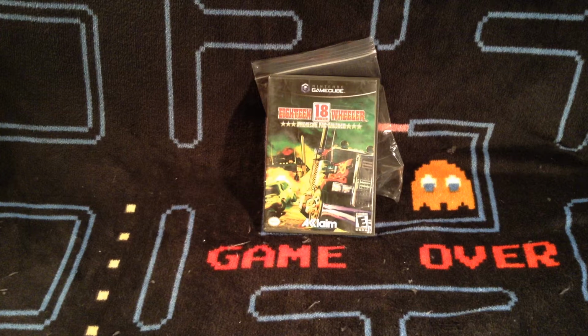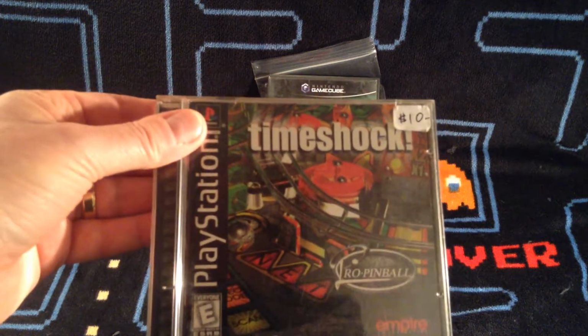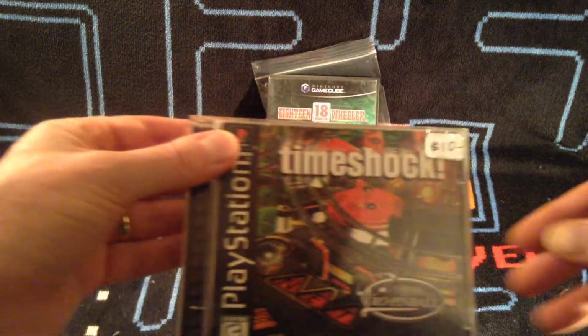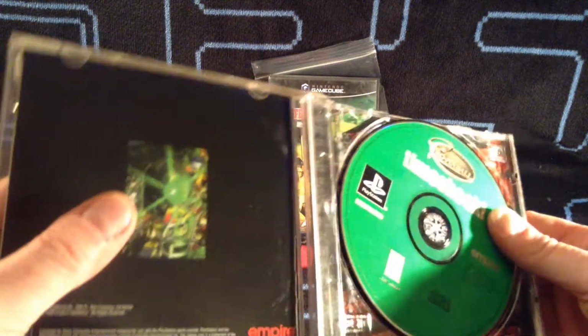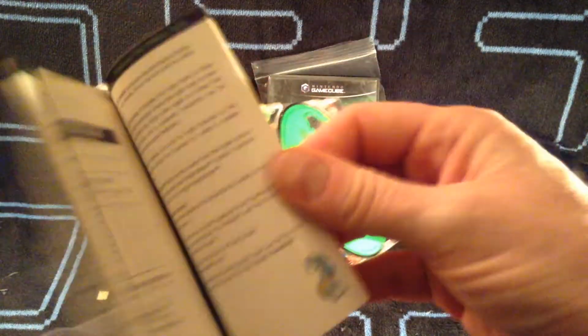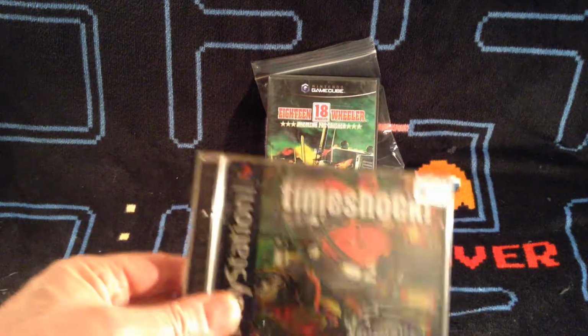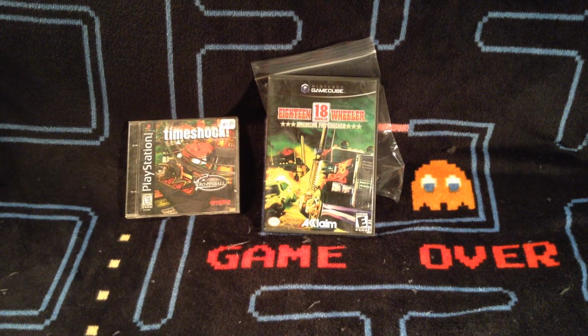Then, going a little bit older, I got for the PlayStation Time Shock Pro Pinball, and that was $10. You can see it there. This is the last of the Pro Pinball games that I've been looking for for the PS1. And as you can see, the disc is there. It's in really good shape. It works perfectly. Got the instructions manual, even the little registration card there. So, very happy with that. Got all of the Pro Pinball games now, so I will no doubt be doing a video of that as well. Sticking with the PlayStation 1.